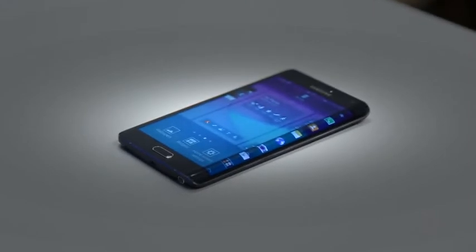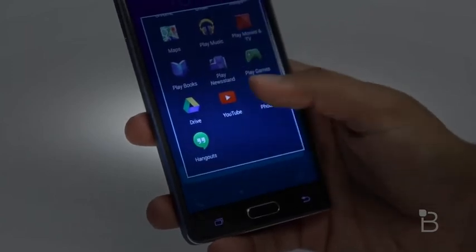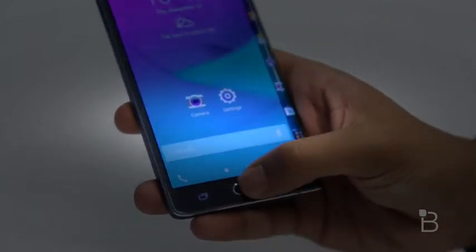So let me just touch on performance a little bit here, and if you want to see more about the device and get into more granularity about how the phone performs and Quadrant tests and that kind of stuff, check out our Galaxy Note 4 review. We'll put the link to that right down below. But I'm going to sort of give you the highlights from that video.